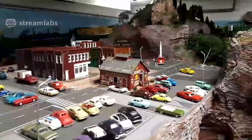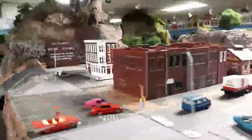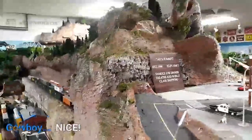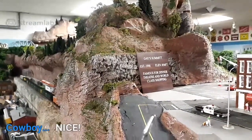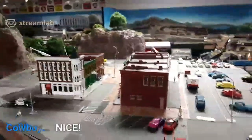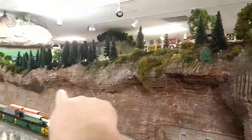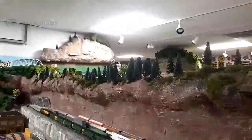The town scene. He's got quite a few things to do over here. And then he named this summit over here after his wife for the diner theater and world-class shopping. And this is all in the little town scene coming around the peninsula. The road that he had me build that actually travels up the ridge here, and I'll point that out in a few minutes. That took me a couple months to complete.